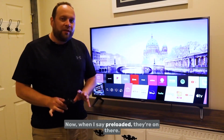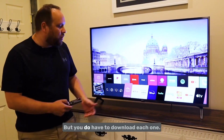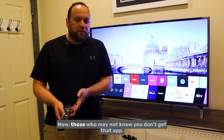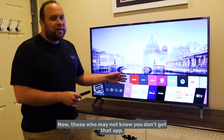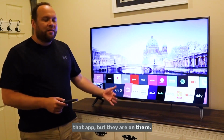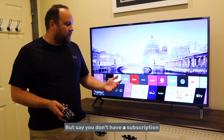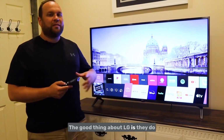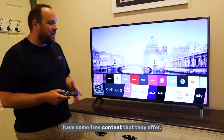Now, when I say preloaded, they're on there, but you do have to download each one, but you download it one time. Now, those who may not know, you don't get that app. You got to have the subscription to that app, but they are on there. But say you don't have a subscription to any of these apps on here, the good thing about LG is they do have some free content that they offer.